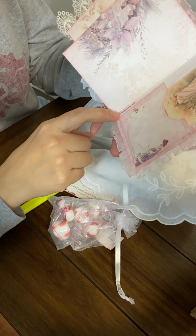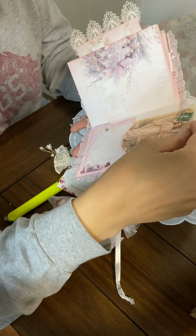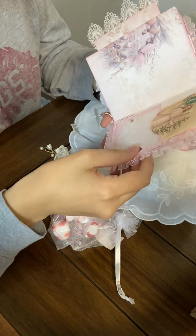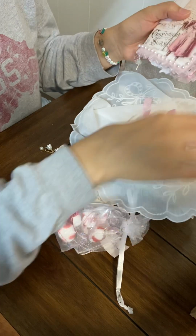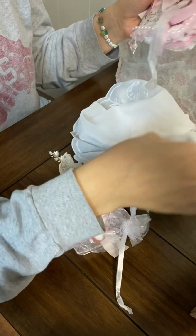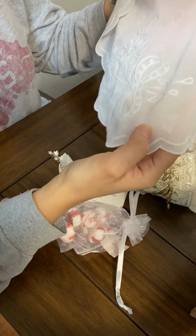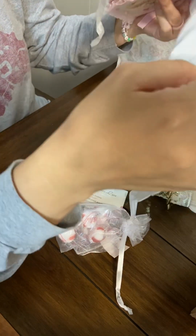Oh, there's her name again. Nice. I like the little design. Sweet. It's so pretty. Pretty stuff. It's so beautiful. I love it so much. Look at this napkin. Oh my gosh. It even smells good too. It does? Yeah. Oh my gosh, it's so pretty. I love it.